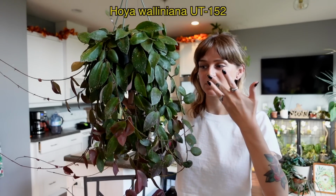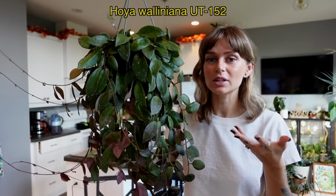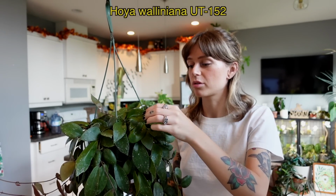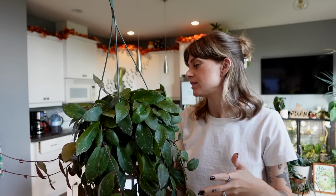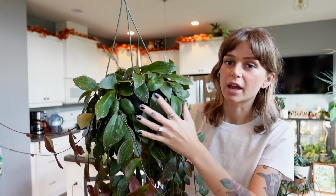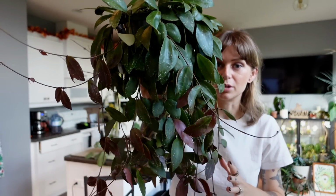Obviously, she has just been doing the most this summer. This is probably the plant that I am the most impressed with the growth from, being outside over the summer. It's just absolutely exploded. It's so lush and thick now. It honestly blows my mind.